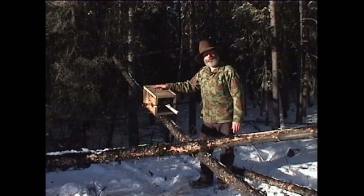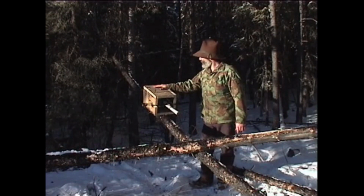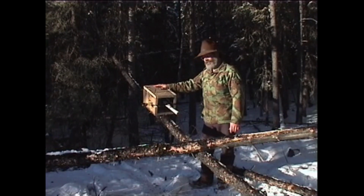I like the box trap system, and I hope you can understand how far we've come with traps since the old days and the old foot holding devices.